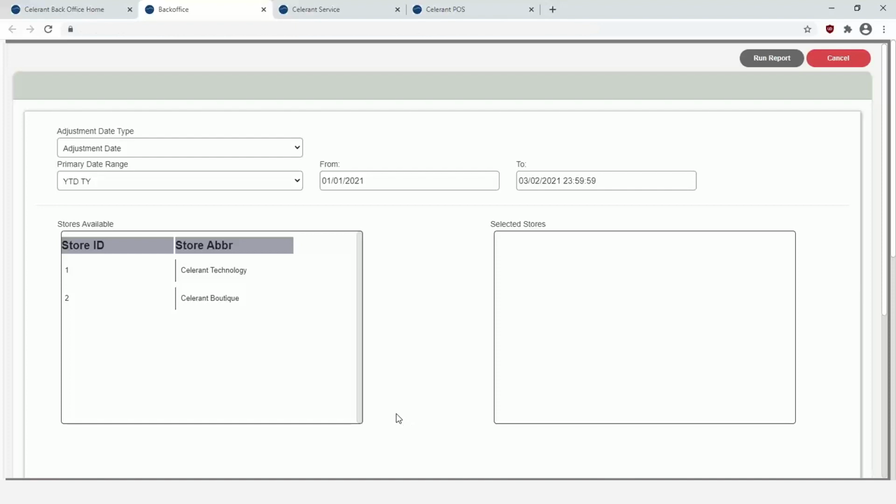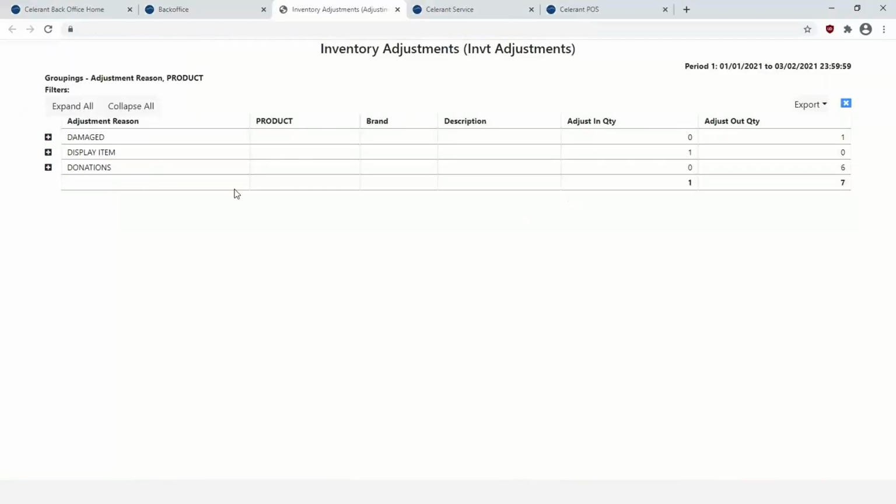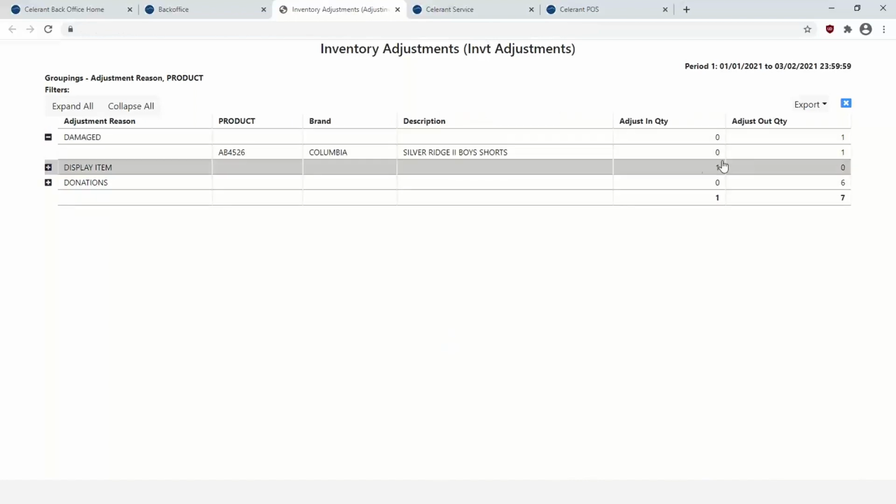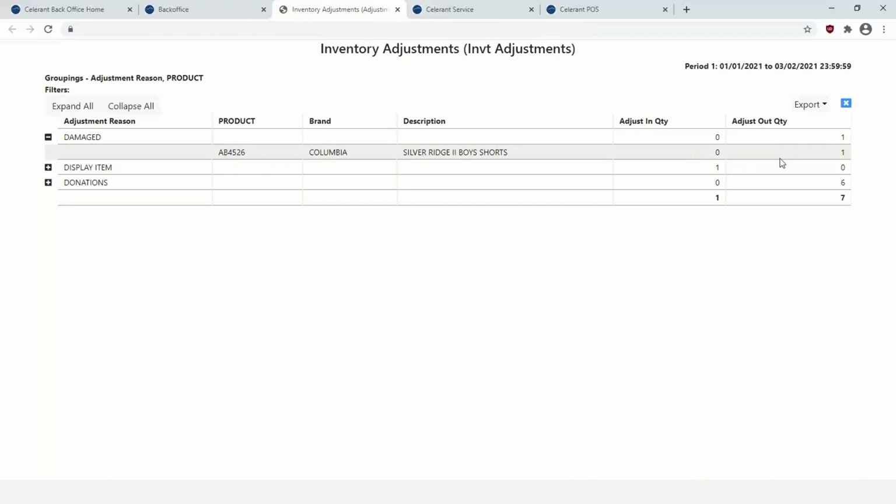This will give you a list of all your adjustments that have taken place. You can set the date range as needed, and I'm just going to go ahead and leave it for this year. And at this point, the report will give me my adjustment reasoning. So these are all categories that I've created. I can expand that and look to see exactly what items and what quantity were either adjusted in or adjusted out.